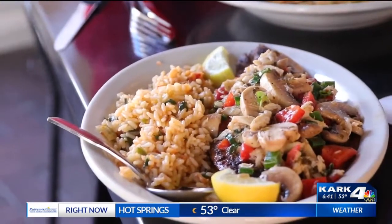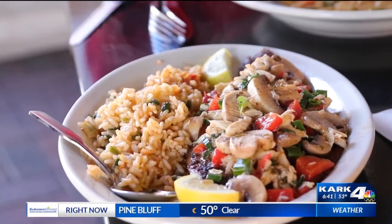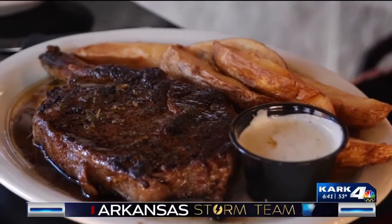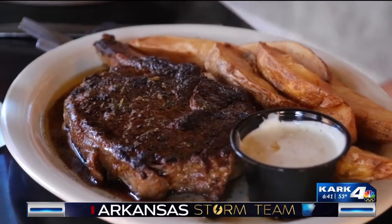Hi, I'm Zach David with the Faded Rose, and I'm going to tell you a little bit about what we're sending out today. We're going to be sending out our blackened redfish pontchartrain. It's a piece of blackened redfish with our crab meat, mushroom, and red pepper sauce on it. We're sending out our blackened ribeye. It's a bone-in ribeye, blackened on the grill with our lemon butter sauce.